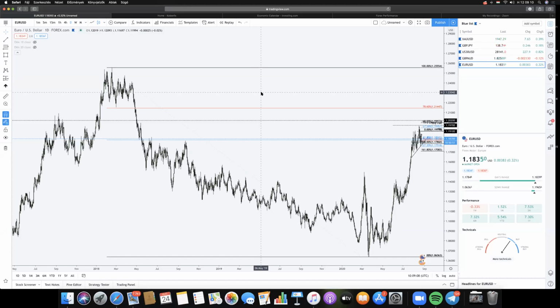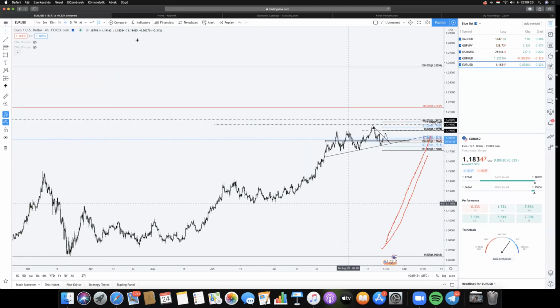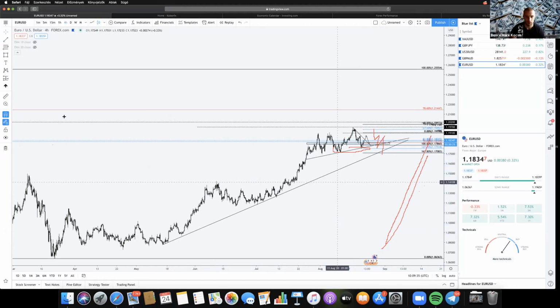Okay. So it was like this, something like that. And can you go into 4 hour, please? Okay. And don't you think there might be, after this W, a push to the downside to take out these stop losses? You know, for me, it's still bullish, so I'm not looking at the W's. I'm looking at the W's only in a bearish market. Okay. Bigger picture, it's still bullish.